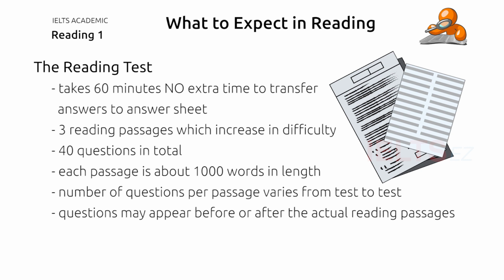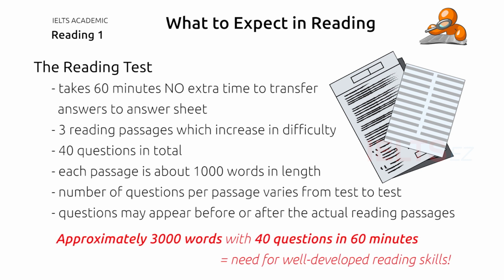When you consider that you need to read around 3,000 words and answer 40 questions, all in 1 hour, you can understand why the IELTS reading module is a challenge for test takers. Students, well-developed reading and comprehension skills are a must. Later in these lessons, I'll give you techniques that will help you to use your skills and use the time to your best advantage.